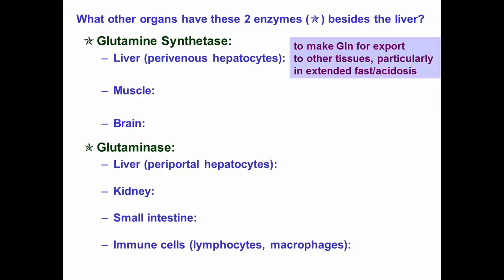In large part, they're meeting the glutamine needs of the intestine and potentially supplying it to the kidney as well, right, in an extended fast or acidosis. And it's serving that function of the last ditch effort to protect the body from ammonia. If there's any ammonia around, it basically will make it into glutamine.